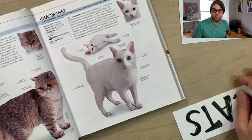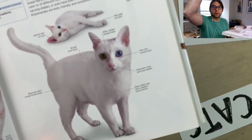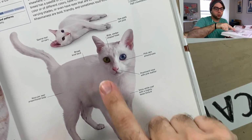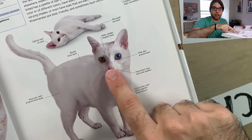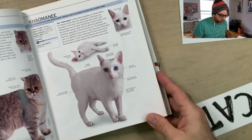It's very cool. And something cool that I want to show. Look at this cat. Let's focus on it real quick. It has two different color eyes. It has a green eye and a blue eye. It's very cool. What a cool thing.